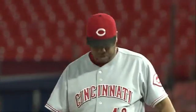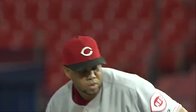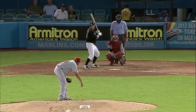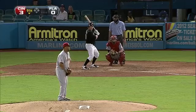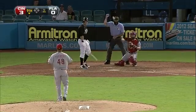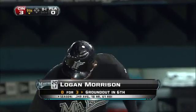Arroyo, 8 innings, 6 hits, obviously no runs and no walks, and as Tommy pointed out, just a strikeout. Kind of interesting. You look at Bronson Arroyo's career, closing in on 275 career starts. He's had 6 years of over 200 innings, yet in his career, just 11 complete games and only 3 shutouts.